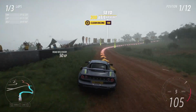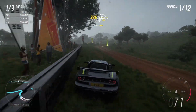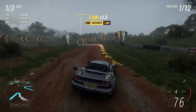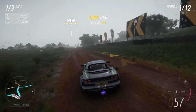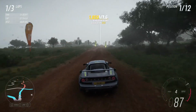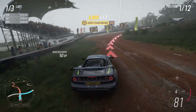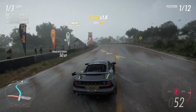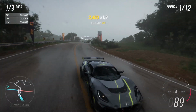Really, I think it handles well. This is probably a good option if you still have it set up from last week. If you don't still have it set up, you can just throw the tune back on it, because you've already bought the parts, so it shouldn't cost you anything to put it back on, which is nice. We are up into first in the first lap.